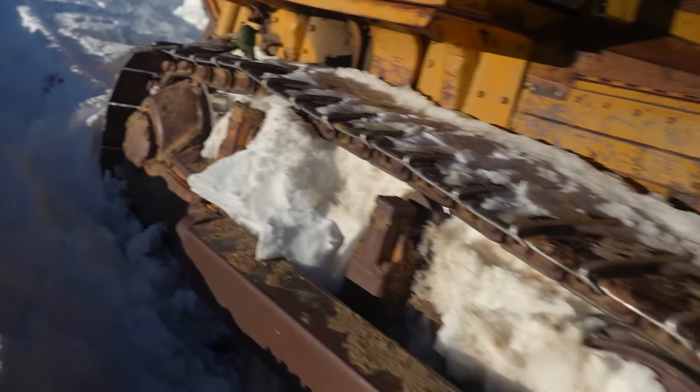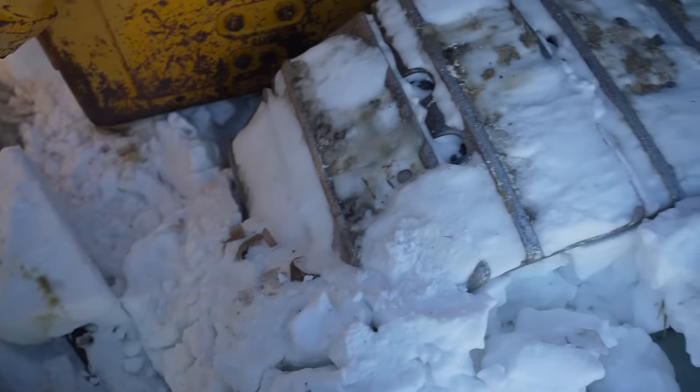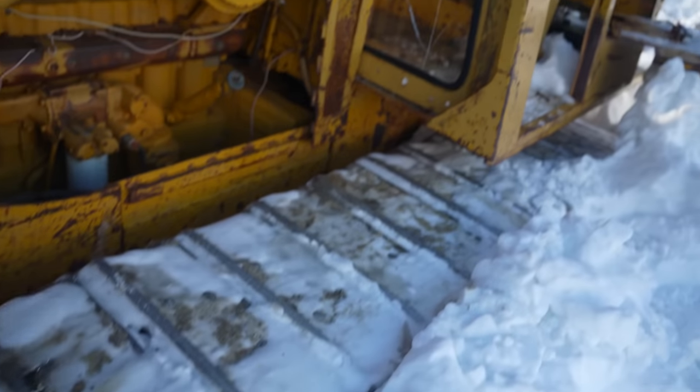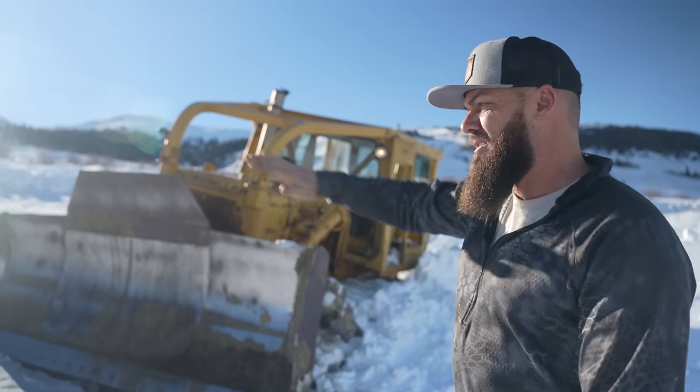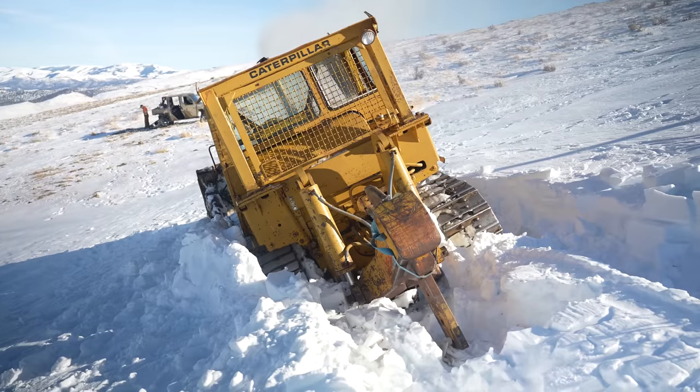As soon as I drove off the road, we found one of the deepest drifts up here. And now the dozer's stuck. And when I say stuck, like the tracks literally just sit there and spin. It may not look that bad, but we're on like a solid 30 degree slope here, a massive drift that we have to break through. You can see how deep it is behind it.